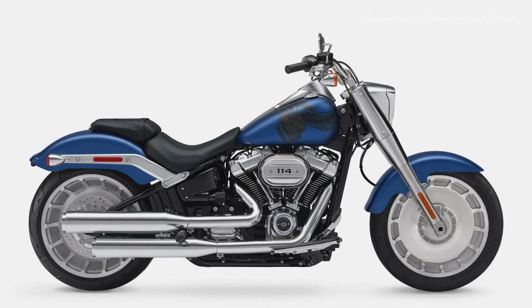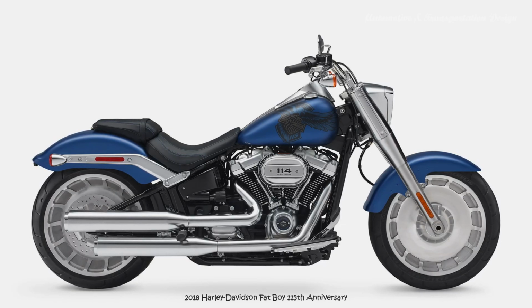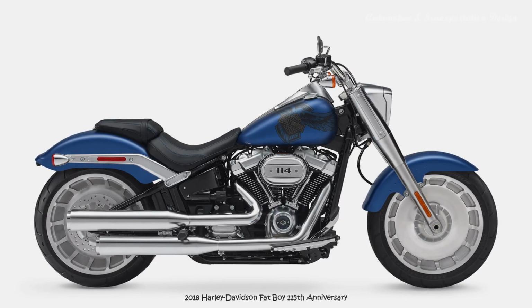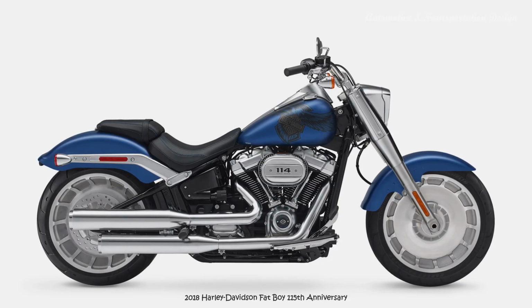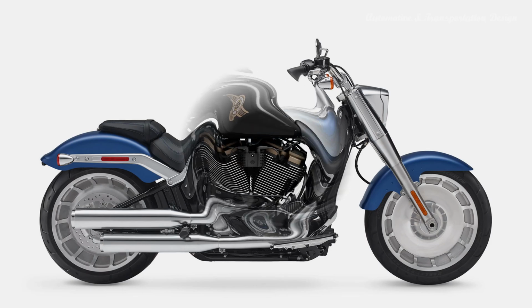2018. A new era begins. The Fat Boy becomes one of 8 all-new softail motorcycles. With a redesigned monoshock frame, Milwaukee-Eight V-twin power, and that signature 240mm rear tire, it's a complete reimagining. But it's still unmistakably a Fat Boy.